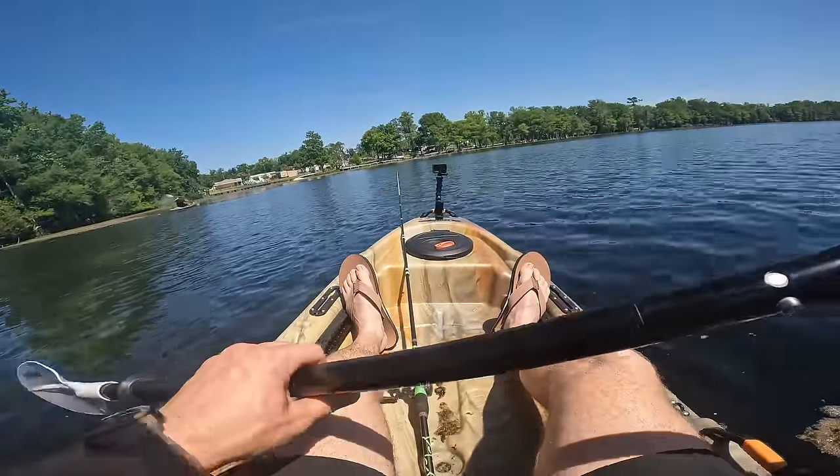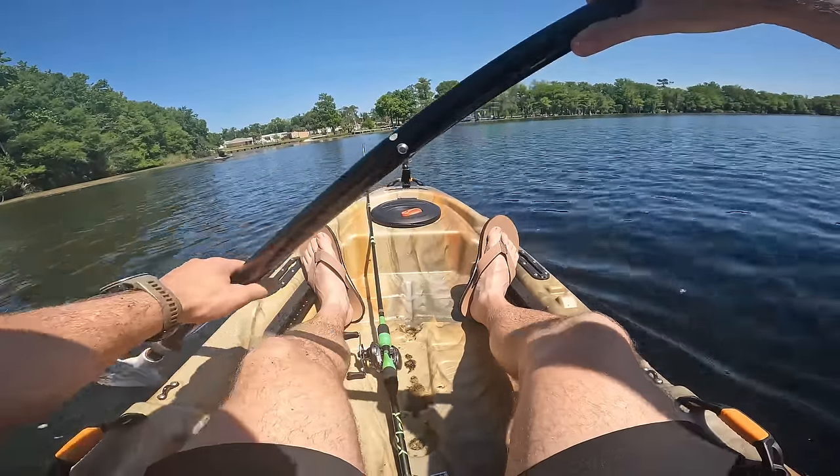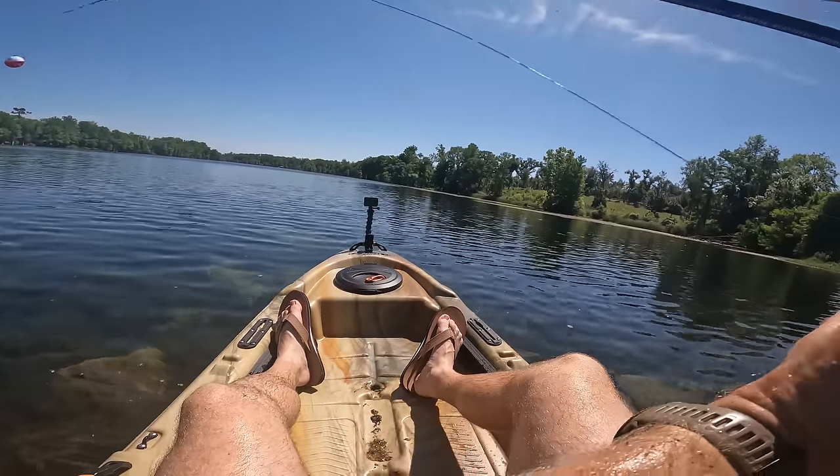Oh, there's one. Yeah, there it is. Okay, that's a big bass. Still on a bed. Okay, that's good. If you've never fished out of a kayak before, I'd highly recommend it.